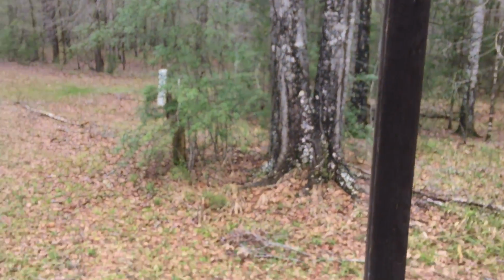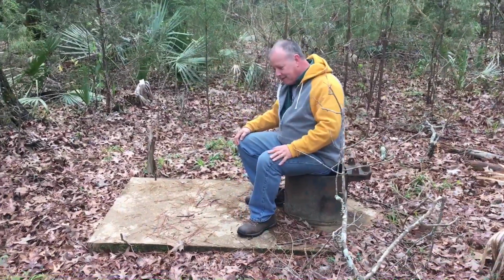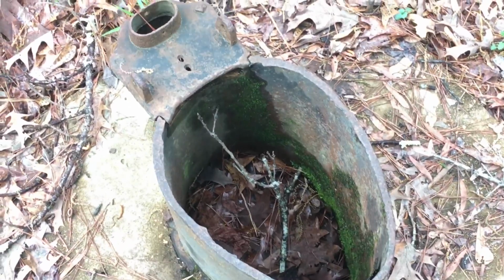Definitely keep that away from Macaulay Culkin. He does not like those things. Did you just find the natural outhouse? I did. That's where they used the facilities. Yep, right in there. Well, that looks painful. Someone has emitted a stick from their nether regions.